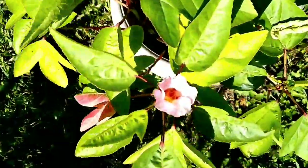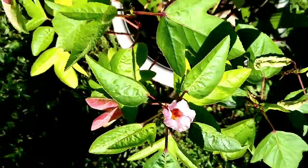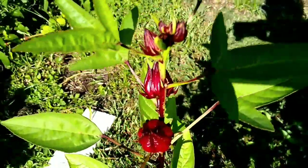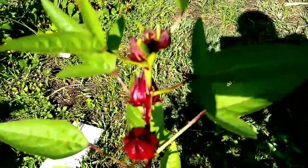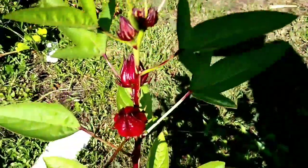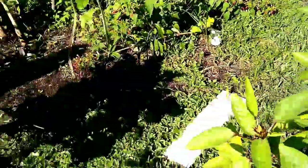Hey, check that out, y'all. Yeah, it's this Jamaican sorrel. The sun is bright here. It's early in the morning. But look at that. Yeah, you can see that. It's weird. But that's what they're doing this morning.